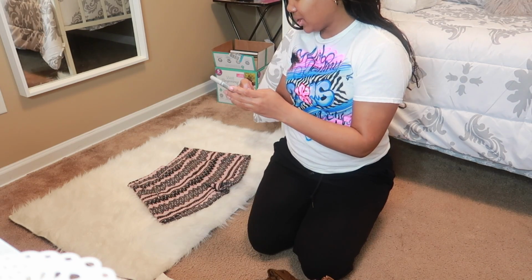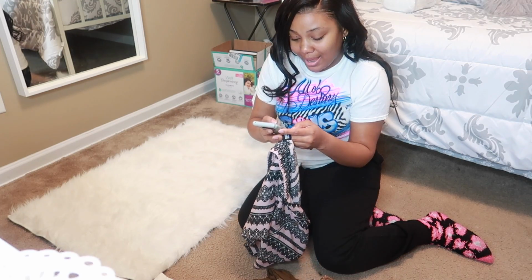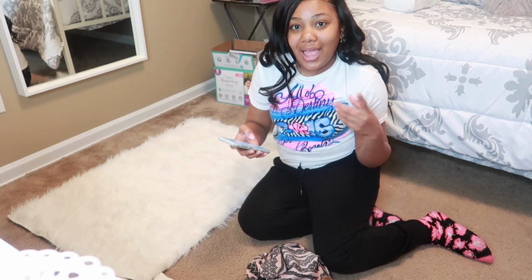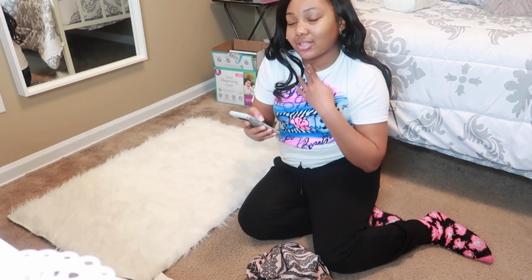I'm going to describe it, the color. You can select more than one option. I'm going to select pink and black. I want to sell them for $5. After Poshmark's cut, I'll get $2.05.